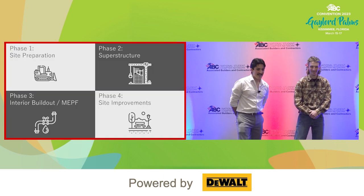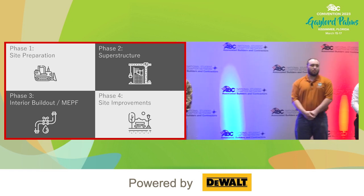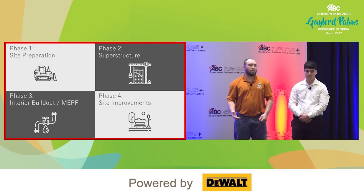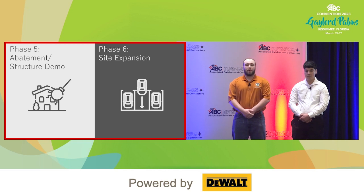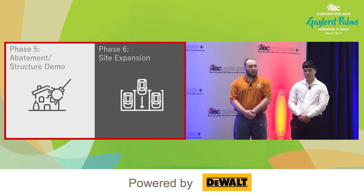So we broke your project into 6 phases. Phase 1 consists of our site preparation. Phase 2 consists of our superstructure scope. Phase 3 is our interior build-out and our MEPF systems. Phase 4 is site improvements. Phase 5 is our abatement and structure demo practices. Phase 6 is our site expansion.